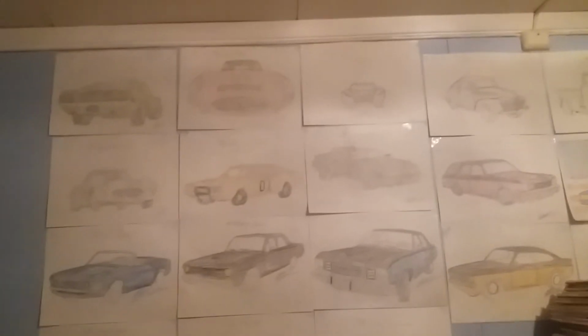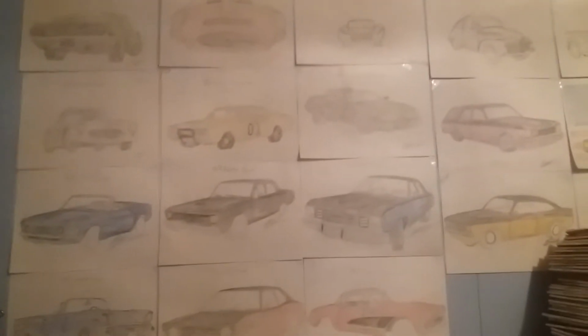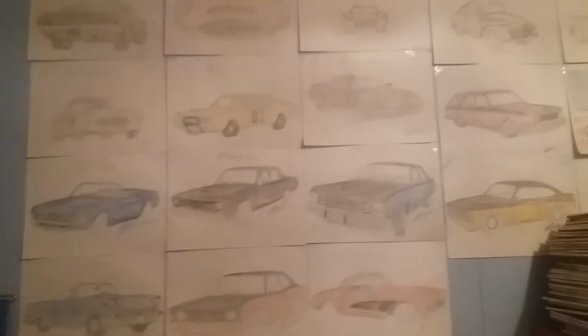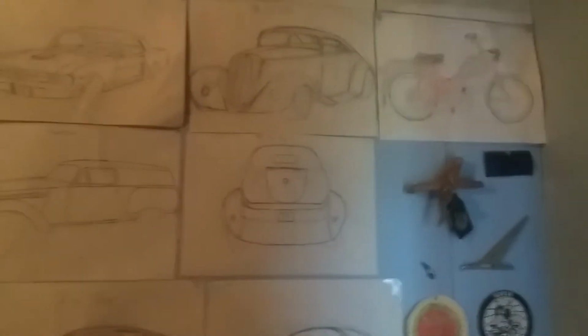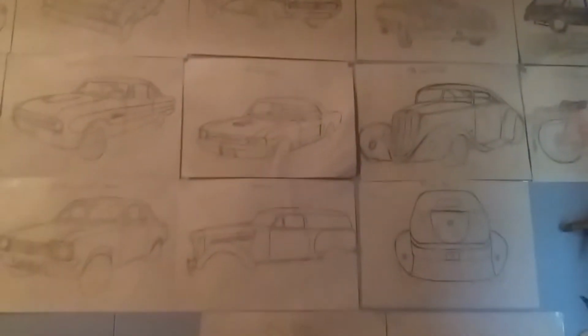Oh yes, this is an entire wall covered in drawings of cars I want, just cars that are cool. The only thing I could think of drawing. Start over here, my first one is actually this. It's a '33 Ford, heavily modified. It's also my Aspen, my Falcon, my moped, Cougar, Mustang.